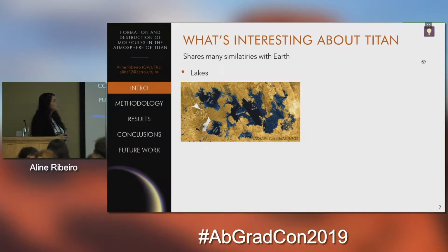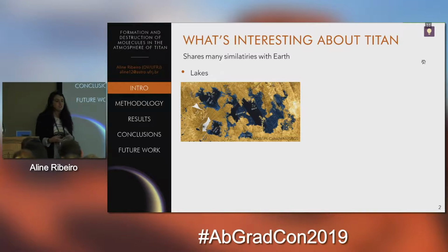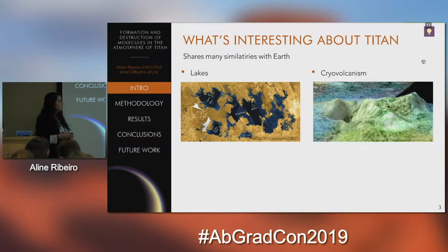First of all, I'd like to start telling you what's really interesting about Titan, because many people don't know all the features. So first of all, we see the evidence of lakes on the surface of the moon, just like the Earth, but they're basically formed by methane and ethane, which are organic molecules, and you're going to see that a little bit later as well. We also see volcanism, just like the Earth, but some people believe there's an ocean of ammonia and water under the surface, so maybe this is a way of giving water to the surface of the moon.